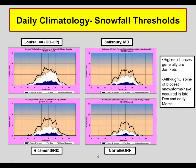As far as when we typically see snow across our forecast area, here in Louisa, you can really see the black line here represents the chances of any snowfall accumulation. Basically, as long as you have enough snow that you can measure, that's what the black line represents. So when do we expect snow that may actually accumulate? You do notice an uptick in the probabilities in December, but really our best chances for snowfall accumulation are January and through most of February, even into early March.